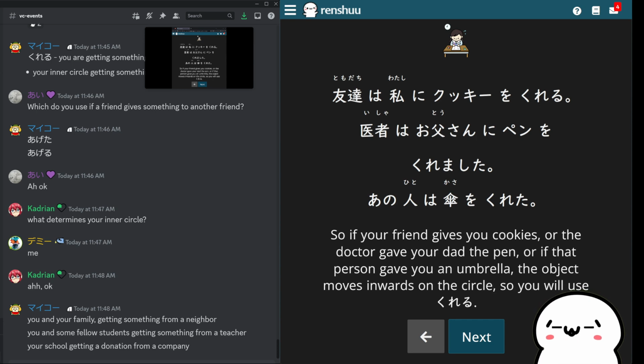And it's now, here's the inside. We're the school and we're getting something from outside. But again, look at all three of those situations. You is in all of them. So you is the fundamental component that has to be part of this to make kureru work.